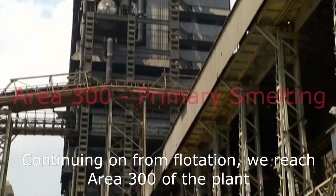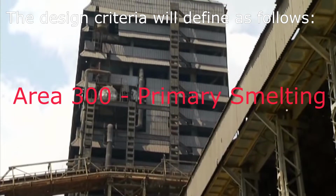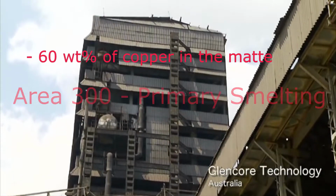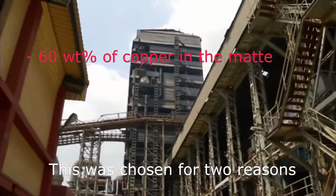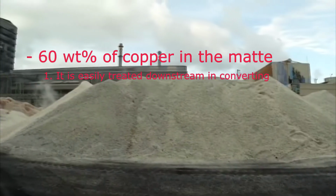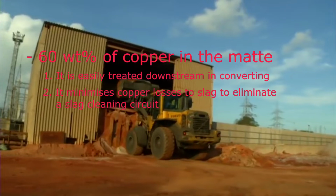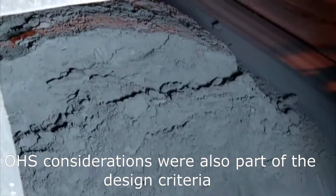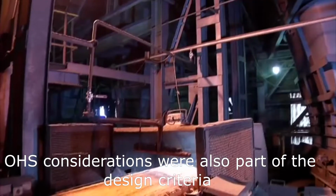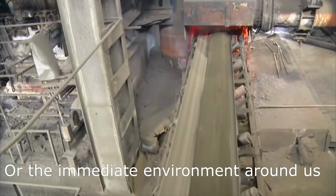Continuing on from flotation, we reach Area 300 of the plant, the primary smelting section. The design criteria were defined as follows. For the technical objective, a target of 60 weight% copper in the matte was chosen for 2 reasons. Firstly, it is easily treated downstream in converting, and secondly, it minimizes the copper losses to slag to eliminate a slag cleaning circuit to reduce cost and process complexity. OHSE considerations were also part of the design criteria to determine the process choice. As at KazMUQ Minerals, we do not risk injuring any of our workers or the immediate environment around us.